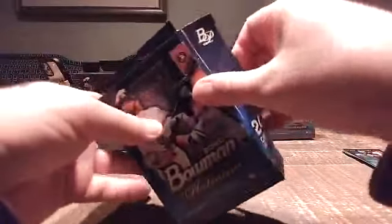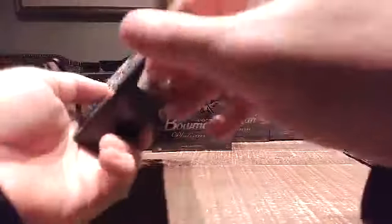How do y'all like this Bowman Platinum product? I'm curious. I can't decide. Oh, I'm sorry.